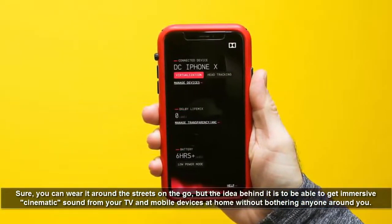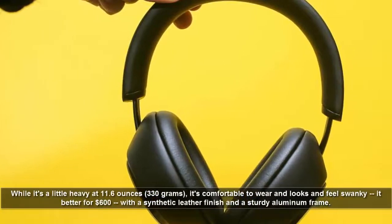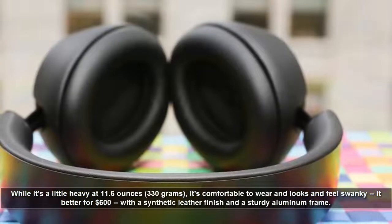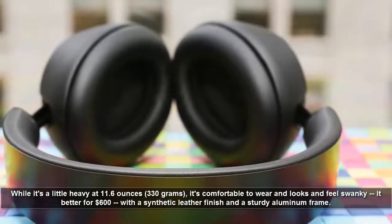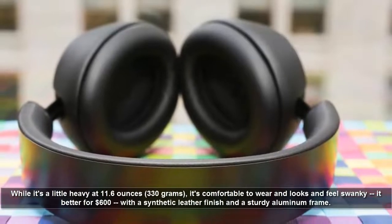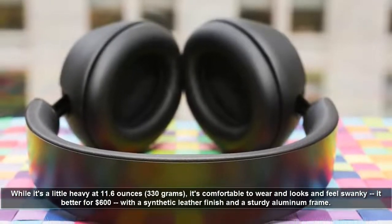While it's a little heavy at 11.6 ounces, 330 grams, it's comfortable to wear and looks and feels swanky. It's better for $600 with a synthetic leather finish and a sturdy aluminum frame.